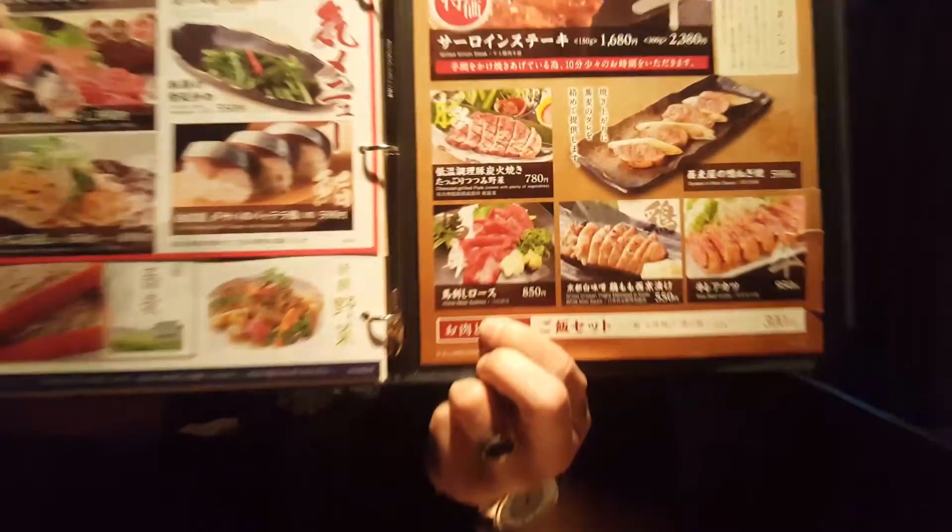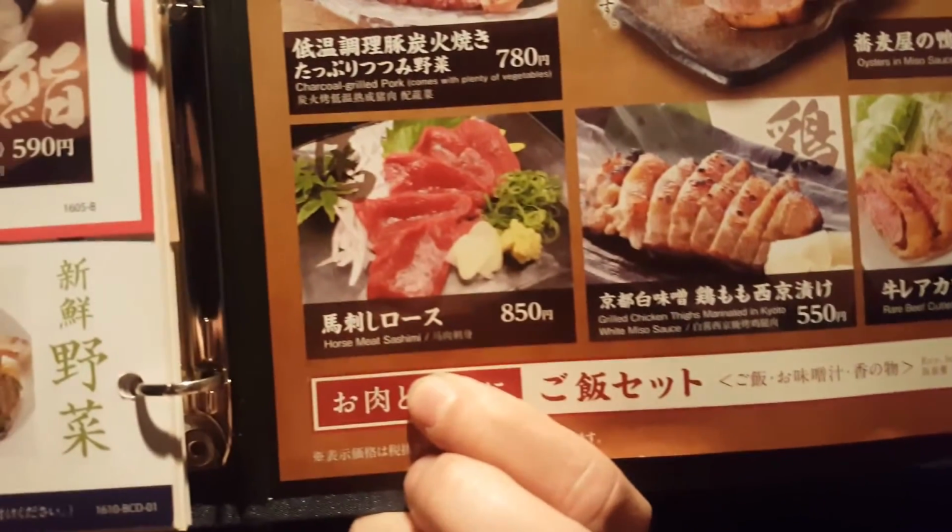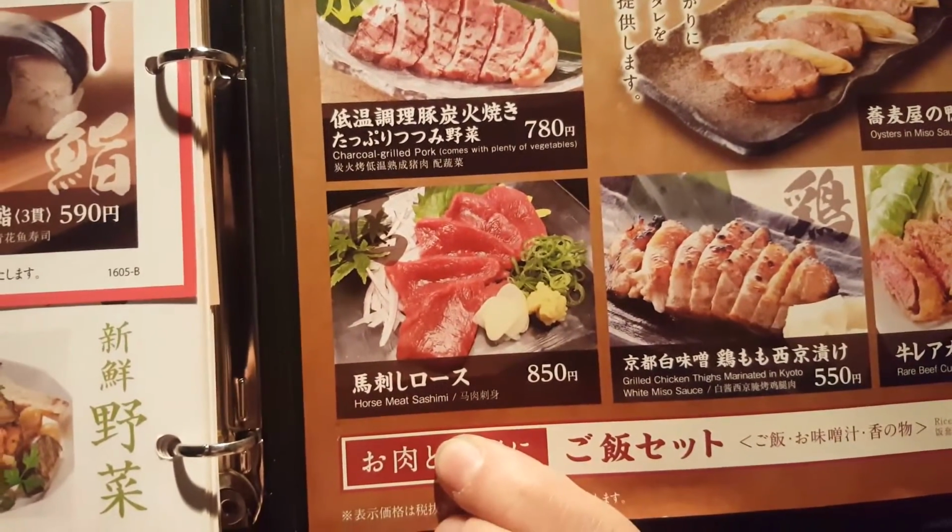And the really cool thing about this menu as well is that we were looking through the menu and they have something that we've never tried before. That is raw horse sashimi, which we're very excited to try out, and we're going to see in a minute whether or not it is able to keep up with raw beef or even raw fish. But that's our new challenge and exciting adventure for the day.